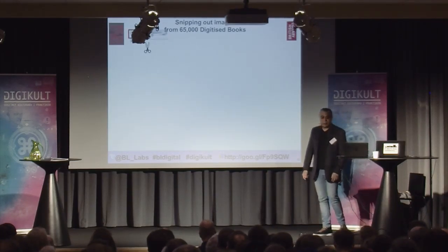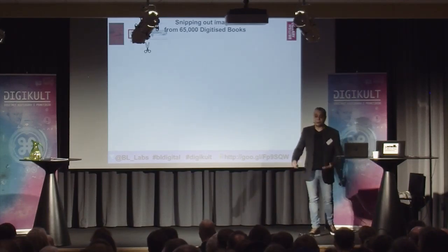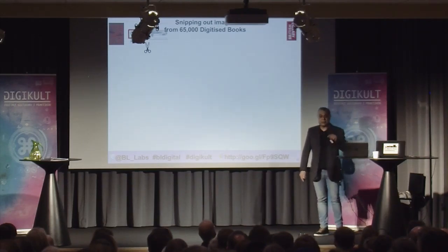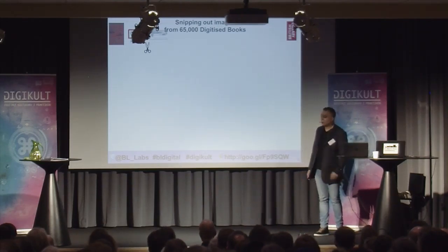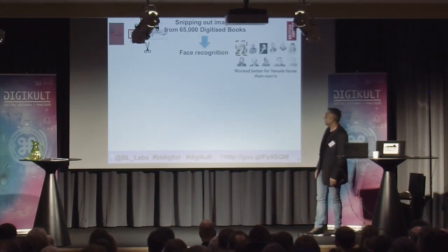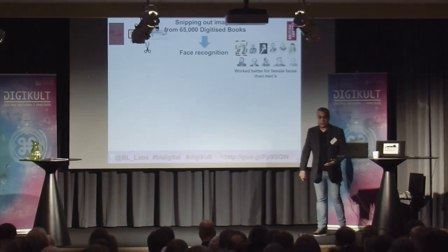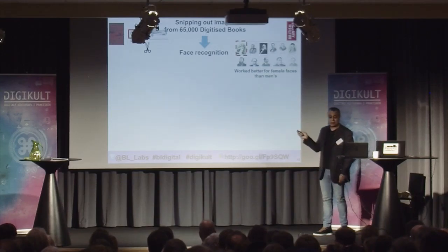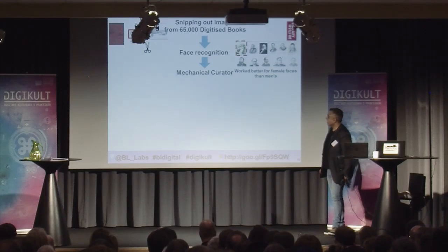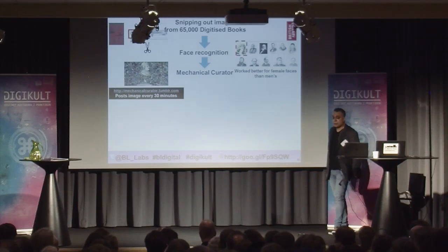So what we did was we ran an experiment. We call it eating our own dog food. We're asking other people to experiment, so we thought we should do some experimentation. So we decided we would snip out all the images from those books, computationally. And we ran some software on there, face recognition. What we found was that the software is based on passport photos. These are illustrations, but it was pretty good at recognizing female faces, not so good at male faces. But through that, we created something called a mechanical curator, which published a cutout image every 30 minutes.